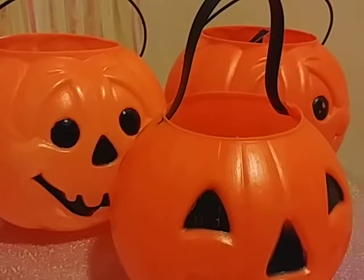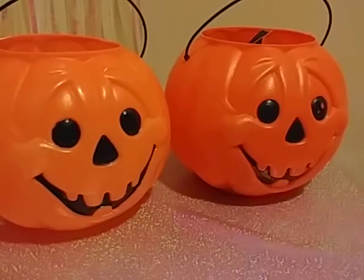I believe they were 50 cents each, but the lowest this guy could actually ring stuff up was, because he didn't have the code, $1, so he had to manually discount these three for me. But they're 50 cents each, and I got these ones because they're older and they just look different. These are the blow mold ones.